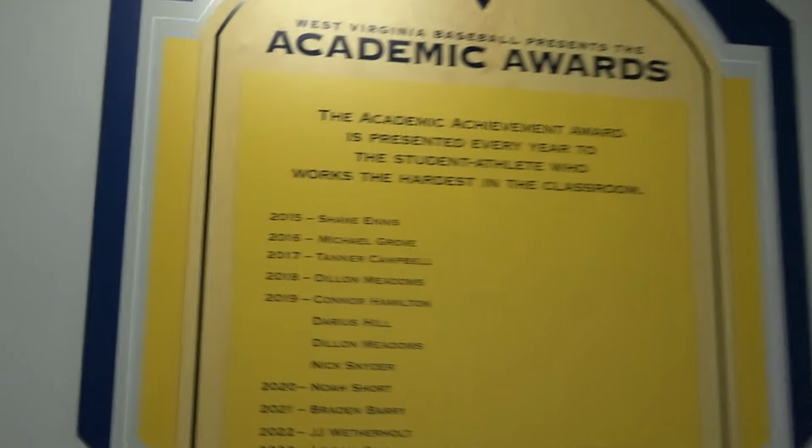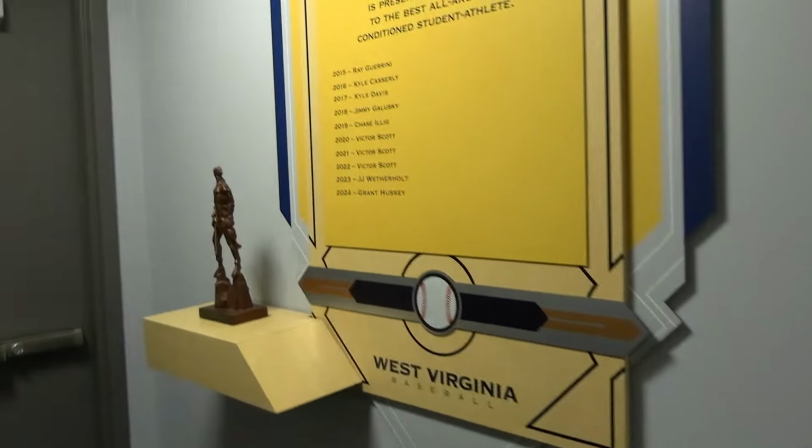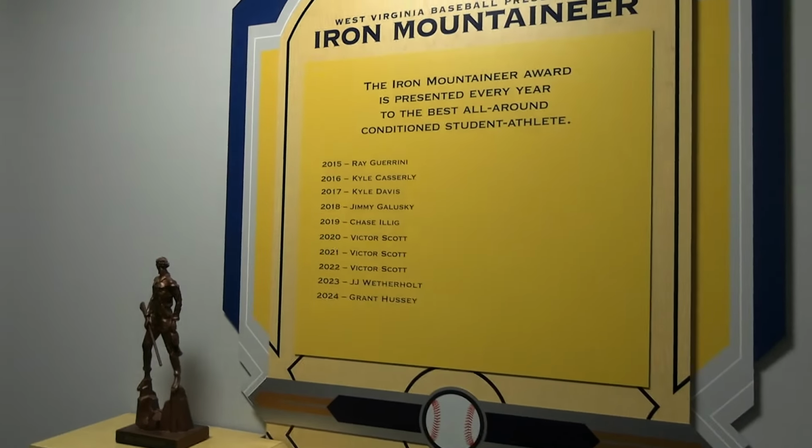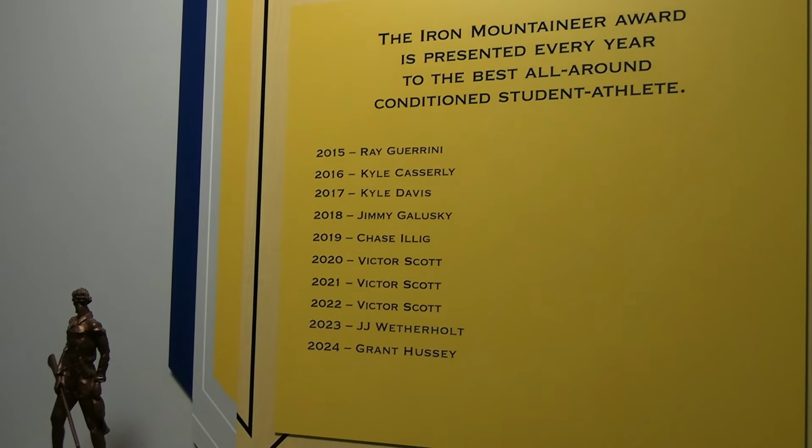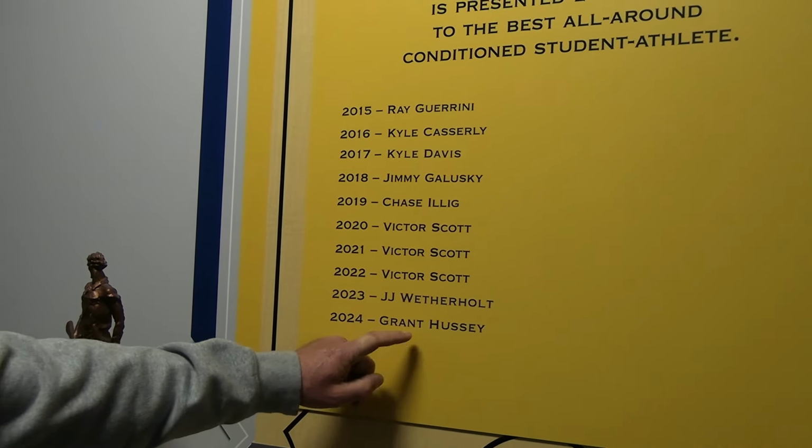So, yeah, you're always identifying players. So find a way to stand out, man. Find a way to stand out that's not on a computer. We have an Iron Mountaineer award that we give out every year to the guy who's in the best physical condition, mental condition on the team. And Grant Hussey was our winner this year.